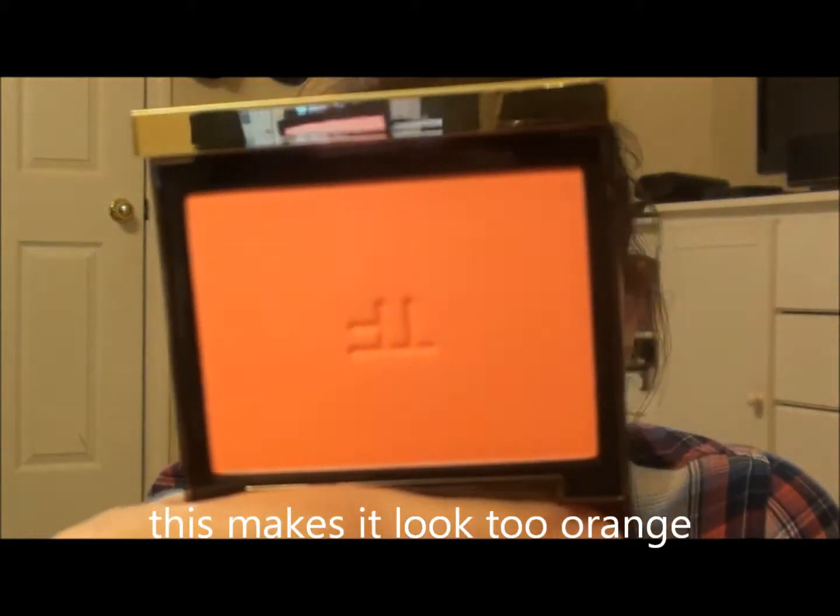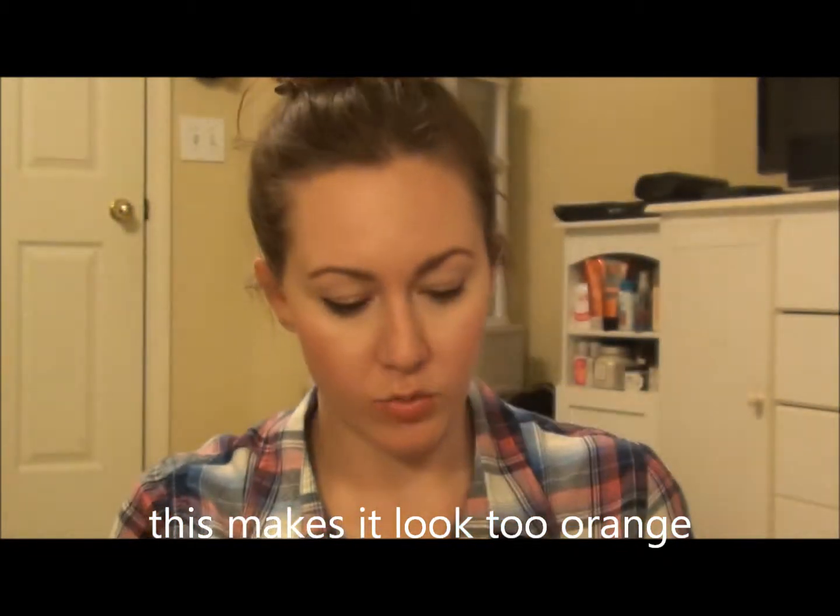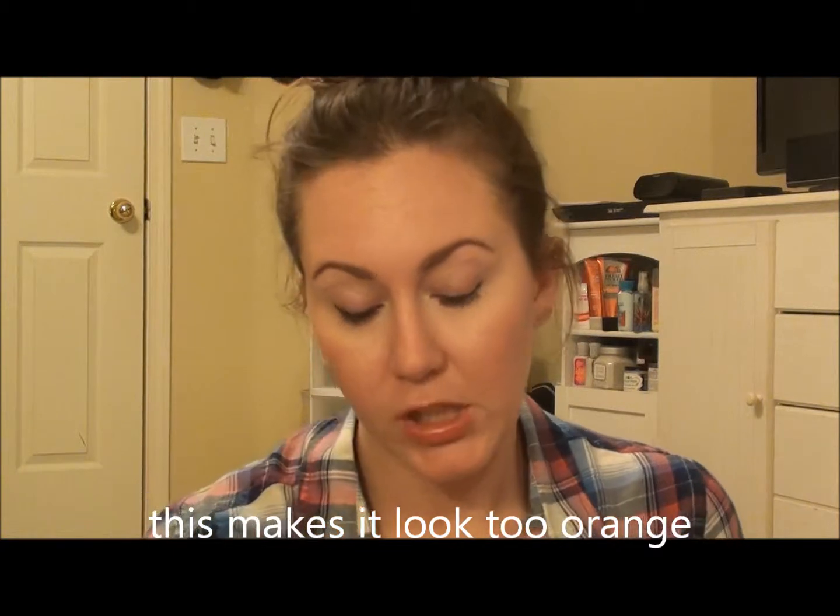Tom Ford Flush. This is so pigmented. That looks great. That is a great representation. It is just a bright orangey coral with a little bit of a red undertone, but I wouldn't go so far as to say it's a red blush. You know, like MAC Bite of an Apple or whatever.